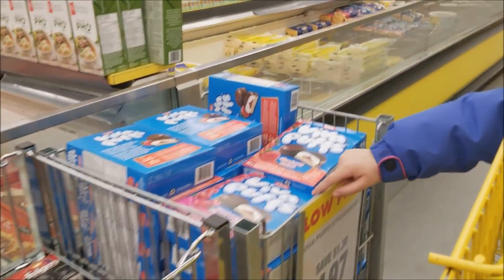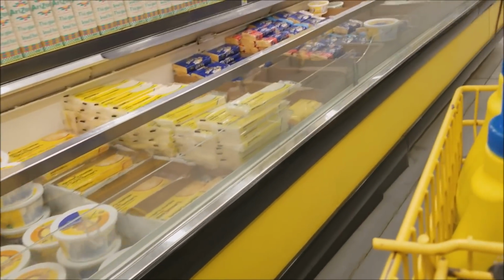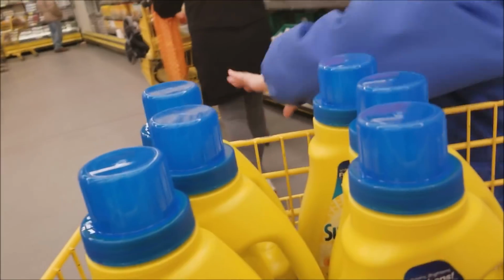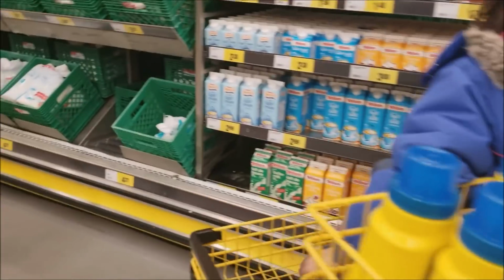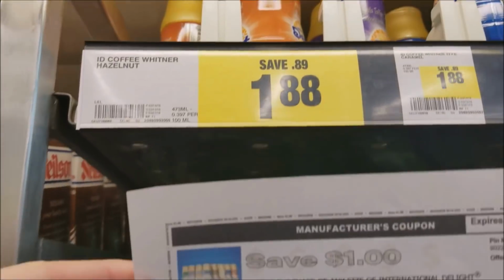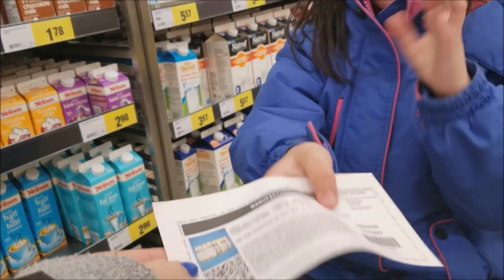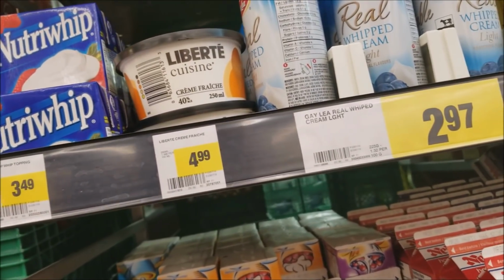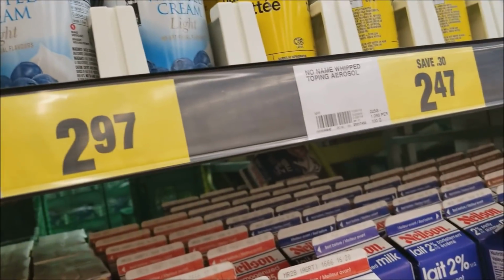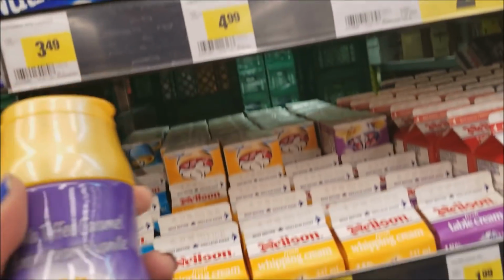Oh, we want to pick these up too. Look. We want to pick these up too because we have a $1 coupon. So what kind do we want? Hazelnut, vanilla. Take a caramel.